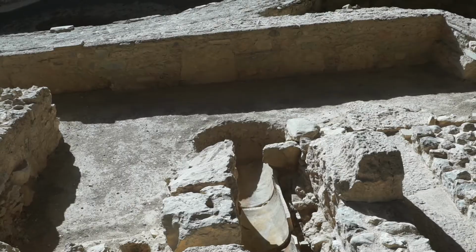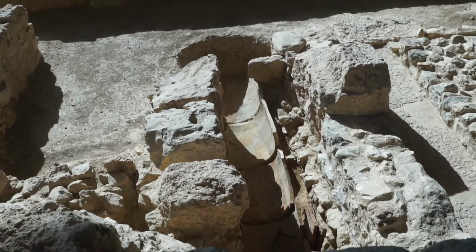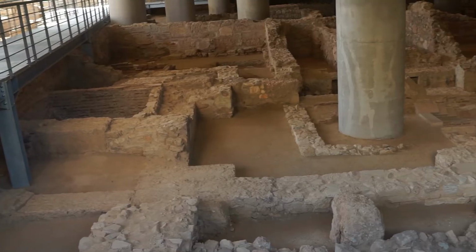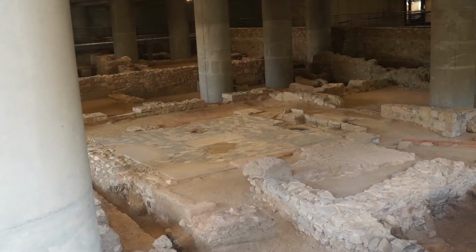From what I can understand, this is part of the public toilets, and the waste went down there into the main sewers. A further look round at the area, a nice floor area.